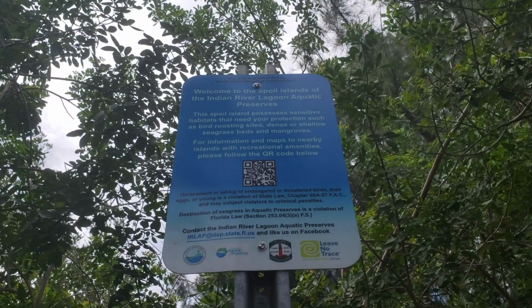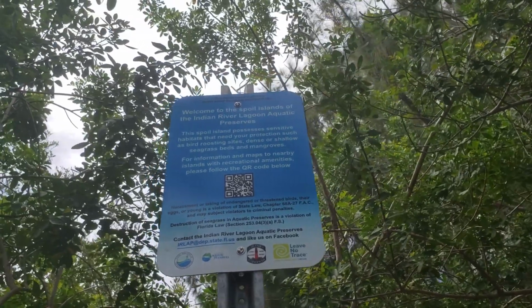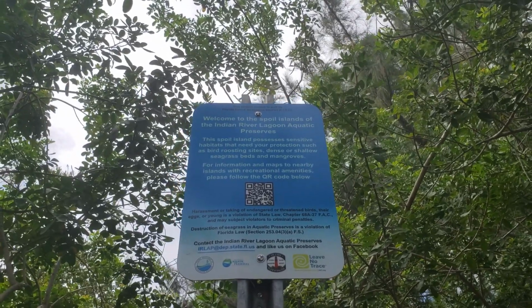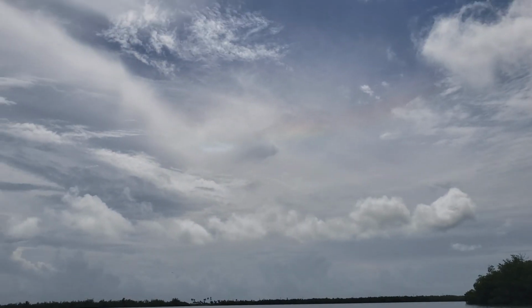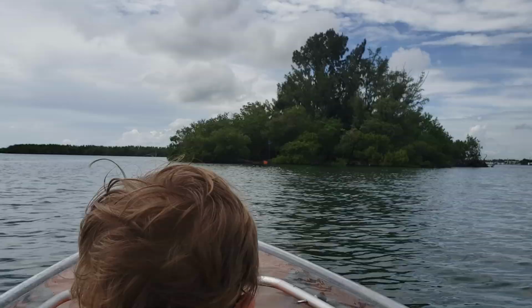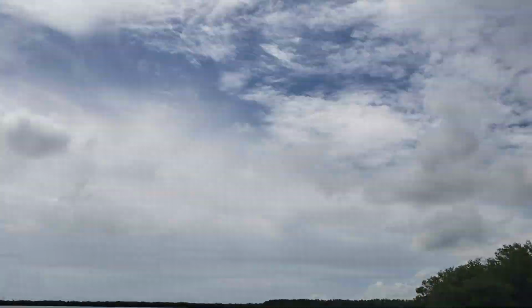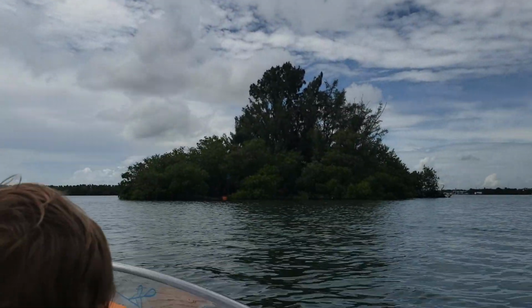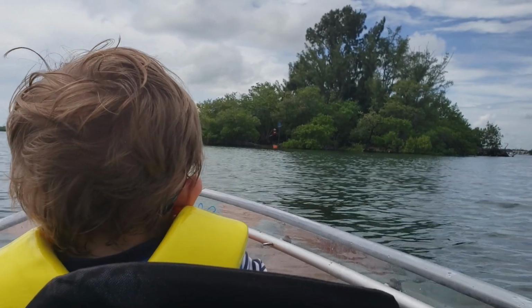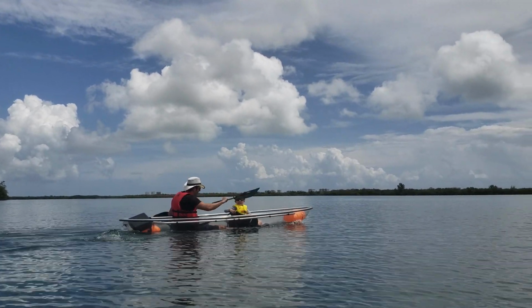Spoil Islands of the Indian River Lagoon Aquatic Preserve. The spoil islands possess sensitive habitat that needs your protection, such as bird roosting sites, dense shallow seagrass beds, and mangroves. Because of the sheer amount of options you have, and direction, and islands to visit, it is totally fine to just wander and see what appeals to you.